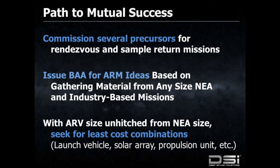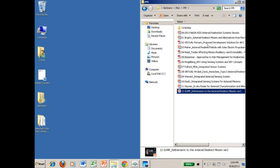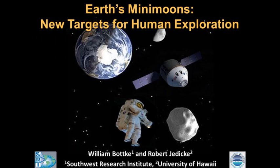Okay, do we have a question? Is there a business model for paying you by the kilogram? Yes. For return of sample? Yes, on a per kilogram basis, it will be a lot cheaper than OSIRIS-REx.